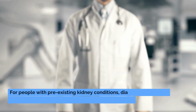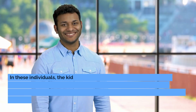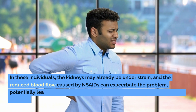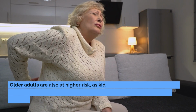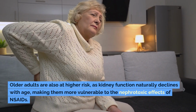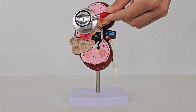For people with pre-existing kidney conditions, diabetes, high blood pressure, or heart disease, the risks are even greater. In these individuals, the kidneys may already be under strain, and the reduced blood flow caused by NSAIDs can exacerbate the problem, potentially leading to chronic kidney damage or worsening existing kidney disease. Older adults are also at higher risk, as kidney function naturally declines with age, making them more vulnerable to the nephrotoxic effects of NSAIDs. Even individuals with healthy kidneys are not immune to the risks.